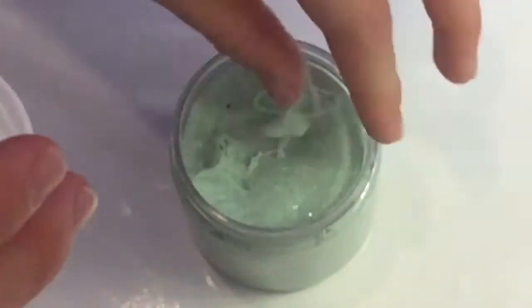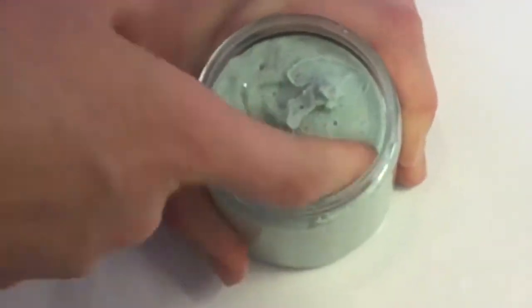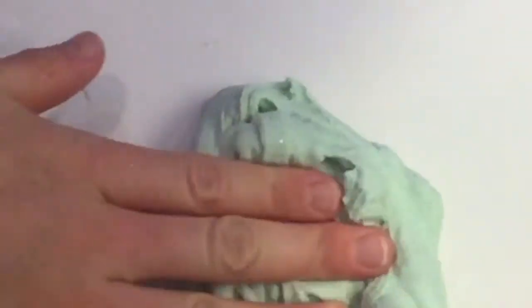Up next is Mint Chip Cloud Puff, and if you guys don't know, Cloud Puff is a type of slime that I'm pretty sure that I created, and it is a mixture between a full cloud slime and a cloud cream slime, but it isn't like a cloud dough slime. It just has a really weird and puffy texture that I really enjoy, and this one is mint chocolate chip scented just like the name, and it has some brown glitter in it.